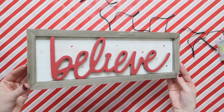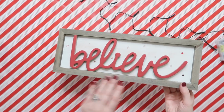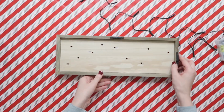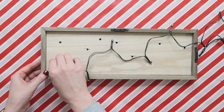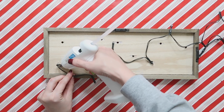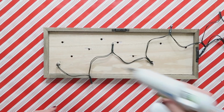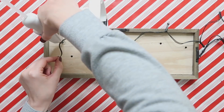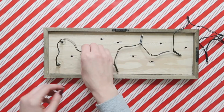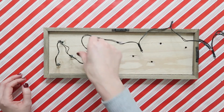Then make sure to get rid of all the sawdust. You can see this is what it looks like on the front. We're going to flip it over to the back side so we can apply those lights. We're just going to start on one end, kind of tuck that light into the hole, and then surround it with some hot glue to keep those lights in place. And you'll go through and add a light to each one of those holes. Again, just making sure you get lots of hot glue around the lights to keep them from moving around.